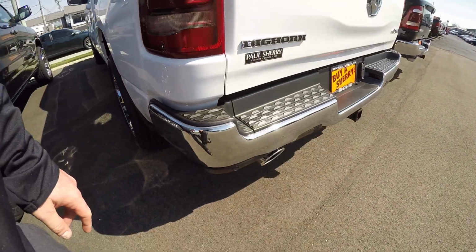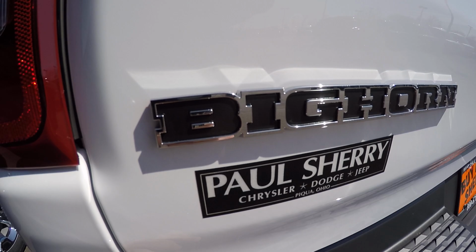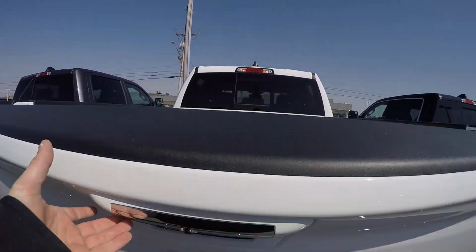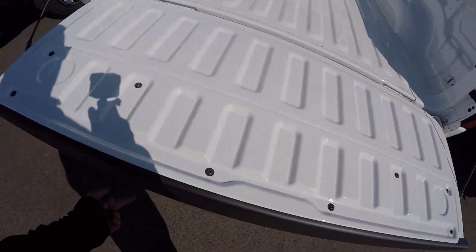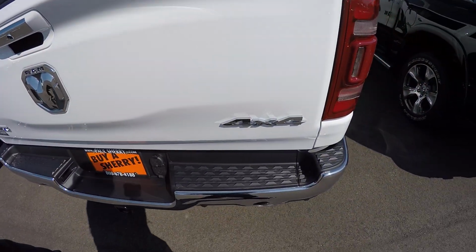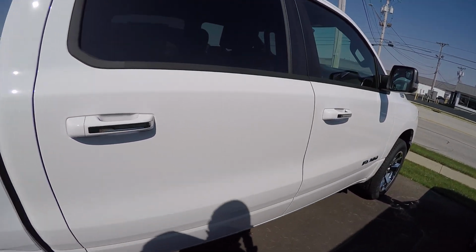Chrome rear bumper, chrome tips. I'm really liking this emblem. I don't know if you can see it. It's like bold. They bolded the letters. Backup camera. Does have the effortless tailgate now. You can literally raise it with one finger. Done. Very beautiful truck.